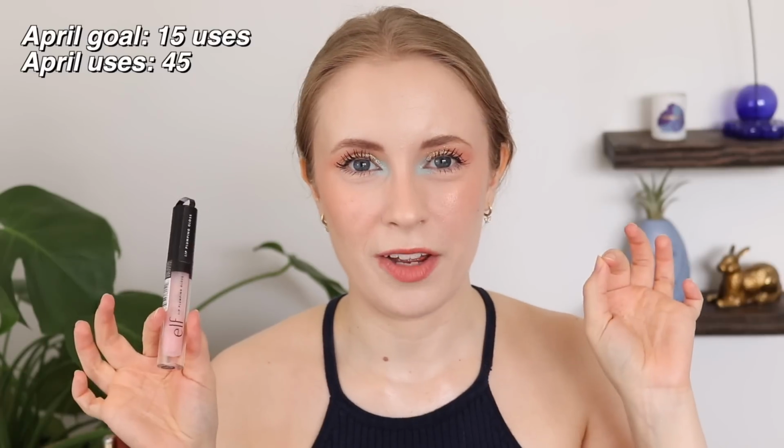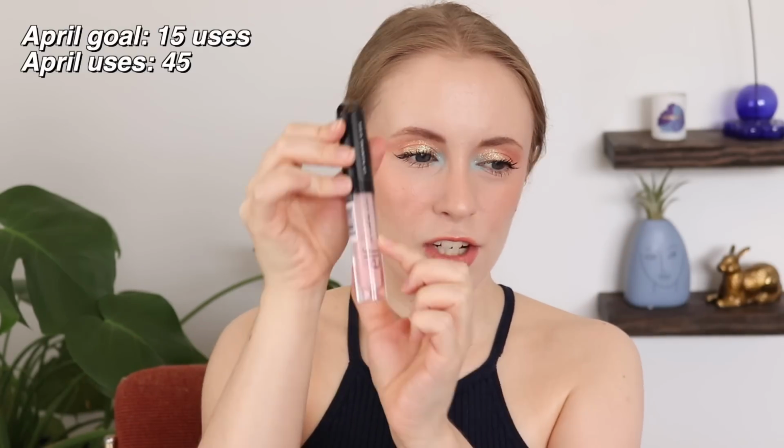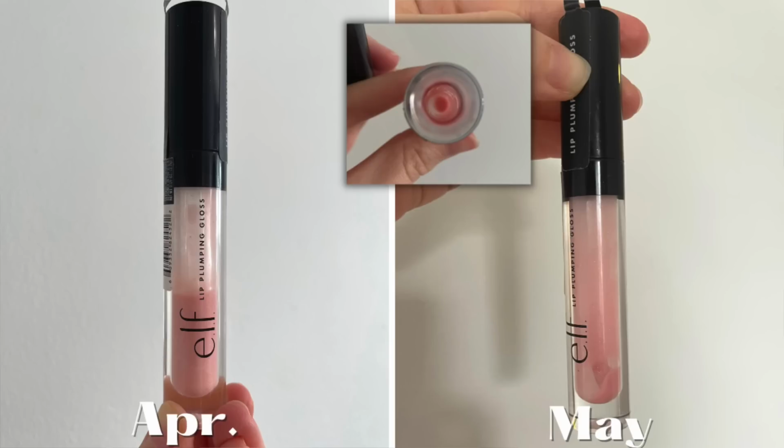So I used this a ton throughout April. I really fell back in love with this gloss. I used it, honestly, a ridiculous amount of times. Let me see. I used it 45 times in April, so that's how many times it took for me to finish it. I had what looked like about half of it left. I think it was a little bit less than half because there's this black part here, but I was probably about to the word lip, maybe right above that.